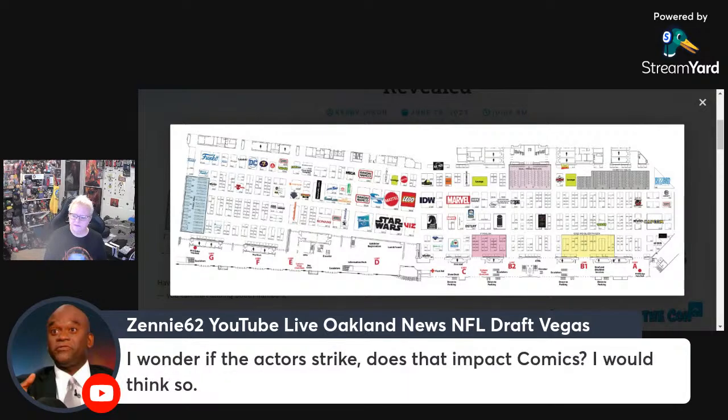Zennie is asking if the actors strike is going to impact comics. It shouldn't. The actors strike is basically just affecting the film promotion type of stuff. Once that starts, they're not promoting films. So I've actually run into this already, where I had to surprise cover and do interviews for a couple of things. One was The Last Voyage of the Demeter. They did their press last month for a movie that doesn't come out until August. Great movie, by the way. I shouldn't say that. I'm still under embargo.